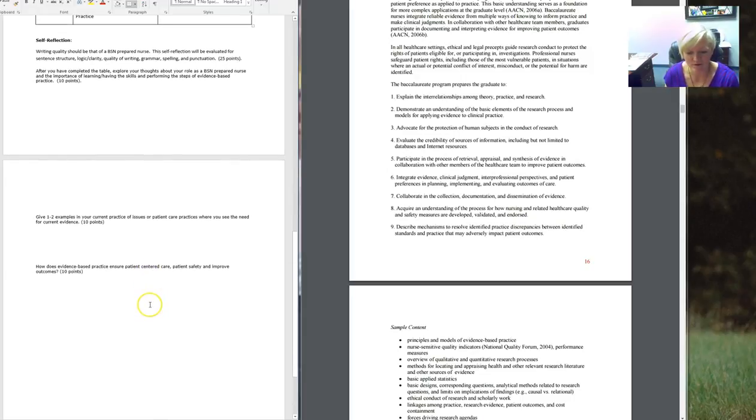So that is all you will do. You can actually type on this document and fill it out, and then you'll upload it onto your assignments tab in Blackboard, and I will be grading those as soon as they start coming in.